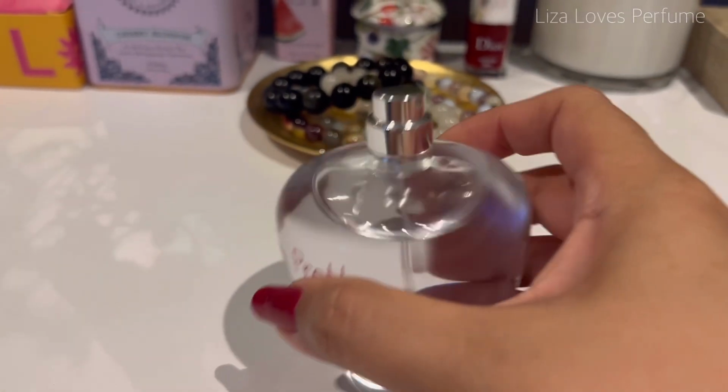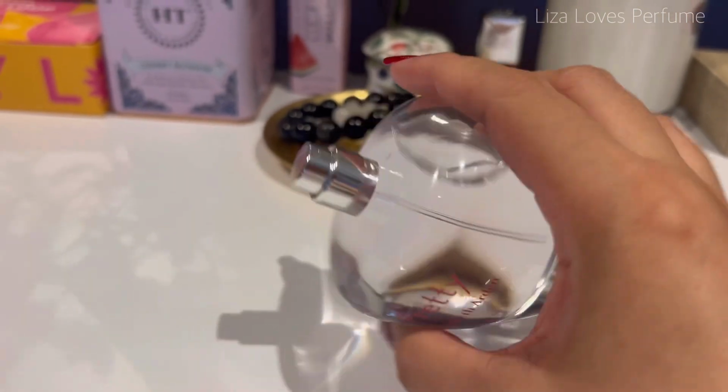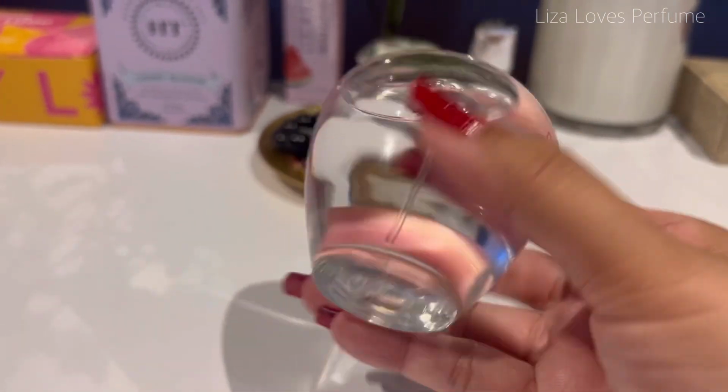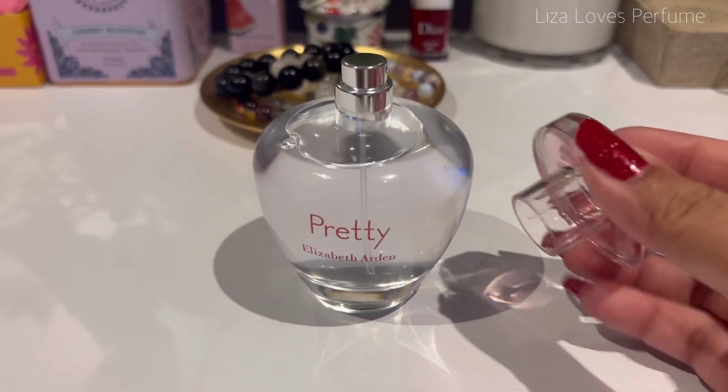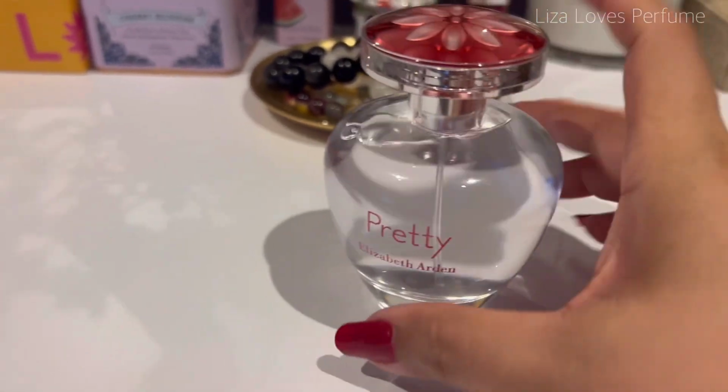I haven't worn this too much since I purchased it. We'll definitely need to consider adding it to one of my monthly trays to make sure I don't forget about it.